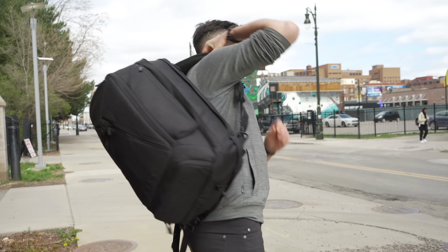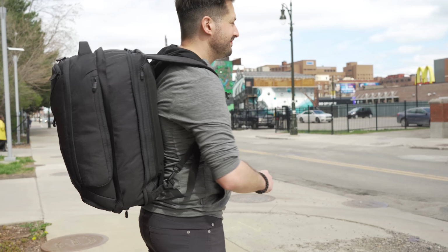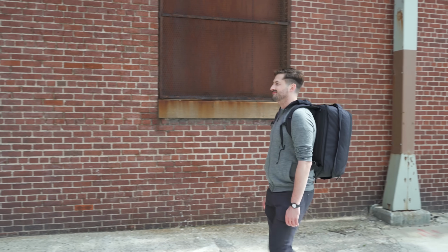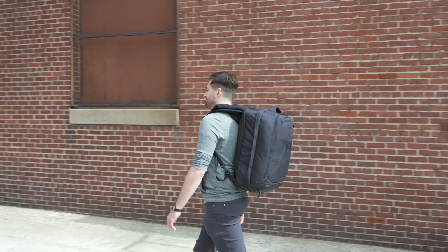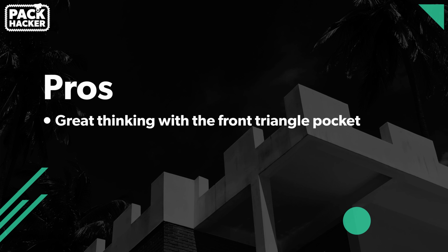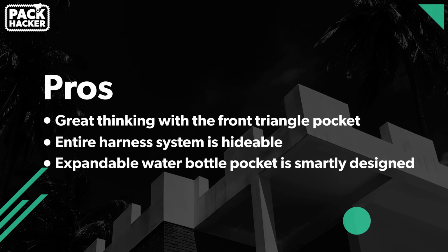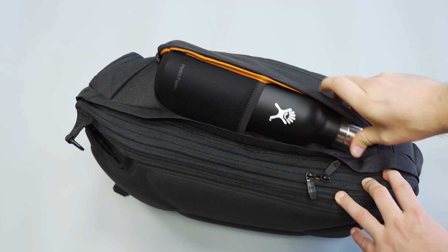In real world testing over the course of 2 weeks, the pack just felt really average. There's nothing super special about it. It holds your stuff well. There are some smart pockets, but overall just the feel and the usage day to day just kind of felt average. So to wrap this thing up with some pros and cons, there was some great thinking with the front triangle pocket. The entire harness system is hideable. The expandable water pocket is smartly designed and stealth even when in use.